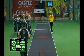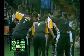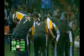That is the end of the over. The team total is 59 runs. 8 balls left in the 2011 Indoor Cricket World Cup, brought to you here at Fourways Arena in Johannesburg.